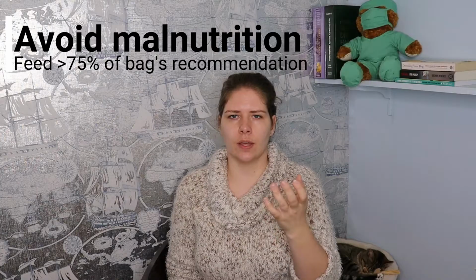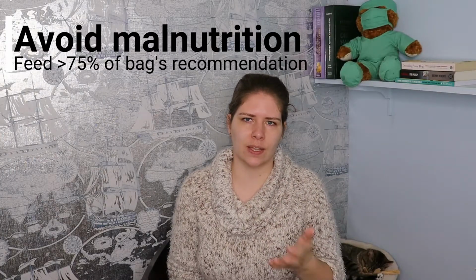If you are feeding less than 70% of what the bag is recommending, then that means that you are not giving your pet enough of the micronutrients that are in that diet. So micronutrients would be like our vitamins and minerals. We need to make sure that all of those ingredients are bioavailable, that the cat's body can use them, and that way they are not being starved while we are trying to get them to lose weight. We need their nutrition to be optimally supported so that the weight loss can be healthy.